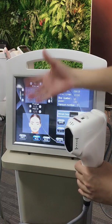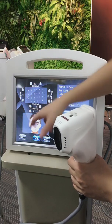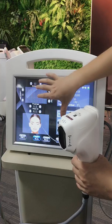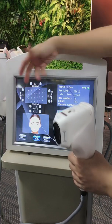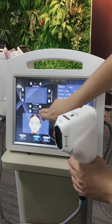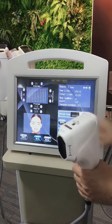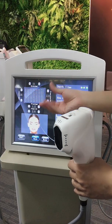And in this system, we can also see that when we change the power, the size of the dots changes together. For example, now it is the minimum power, so the size of the spot is small. But when I increase the power, the size of the dot also gets larger at the same time. So it's easier to find out how much energy we use.